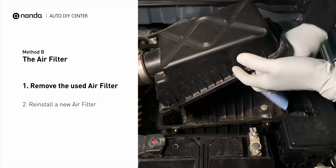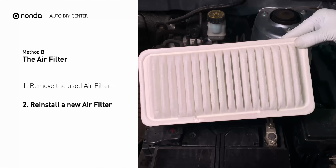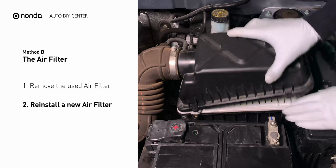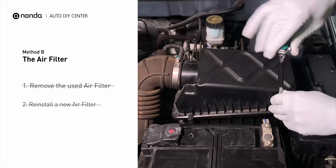Clean out any excessive dirt or debris inside the compartment before installing the new filter. Follow the orientation of the removed filter, and put the new filter in place. Make sure the outer seal is seated properly before closing the cover. Close the cover and replace the clips and screws.